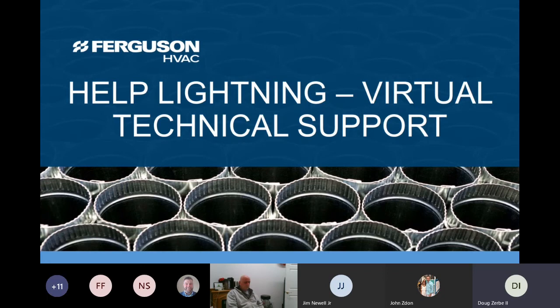One of the products that we've been using over the last couple of months at Lion, and it's a 4-pay product, so it's something that we have bought into as a group, is called Help Lightning. Help Lightning allows us to provide virtual tech support to our dealers that's essentially live. If you imagine FaceTime, which is one way on each side of the phone, Help Lightning takes those two virtual streams of communication and merges them into one.